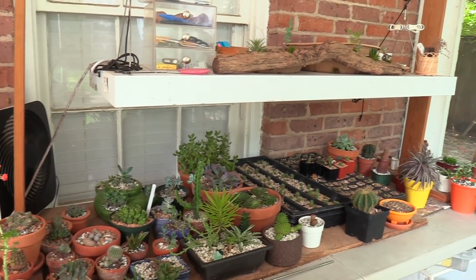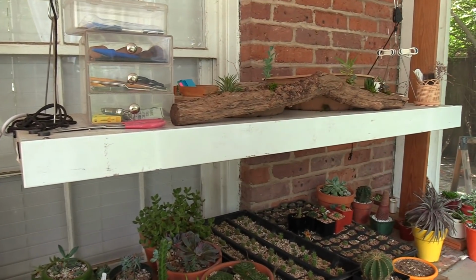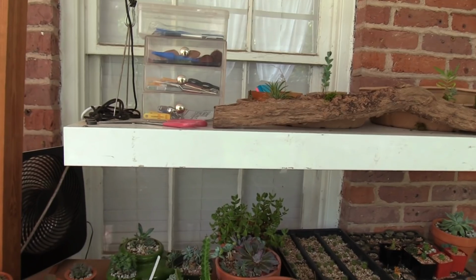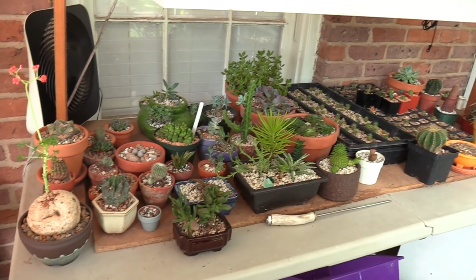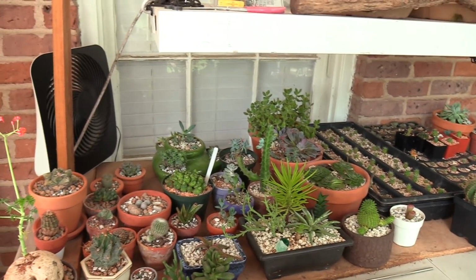This is a 2 foot by 4 foot, 6 bulb fixture. Those are T5 fluorescent bulbs. Now you can also get LED tubes. I like this setup. If I'm really cramming everything on this 6 by 3 foot table, I can fit like 70 plants under there.